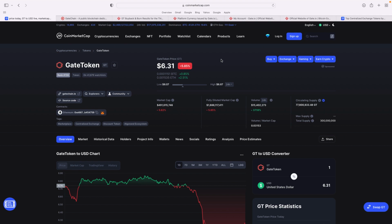So with the burn as well, at the moment we've got a circulating supply of 77,800,000. The total supply is 300 million. There was 1 billion issued back in 2020, but they burned 0.7. So there's only 300 million left out of that billion.